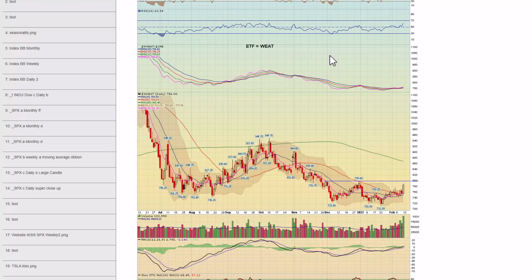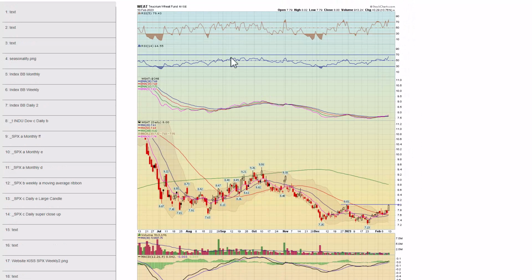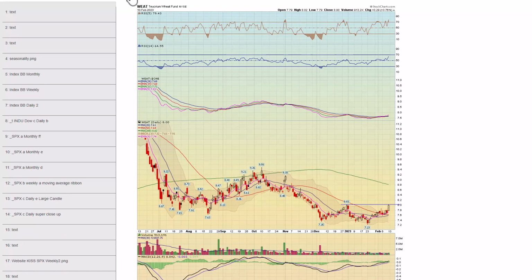Next, chart number 71, wheat. Wheat's looking a little interesting here. You got a nice rally on Friday. Next, chart number 72, here's the tradable ETF, WEAT. Nice clean level here. Again, looks good as a valid setup.